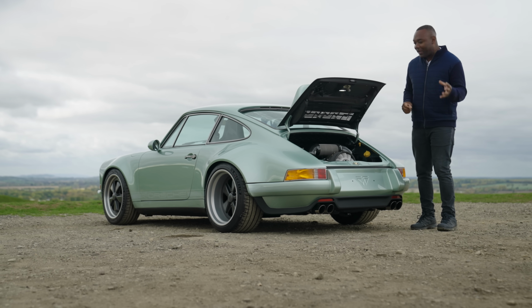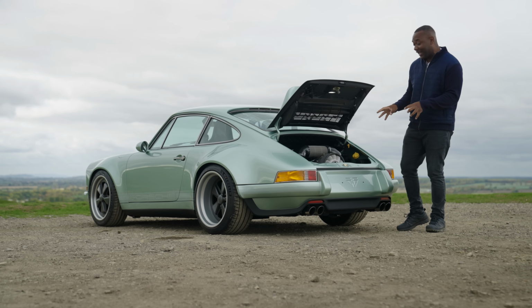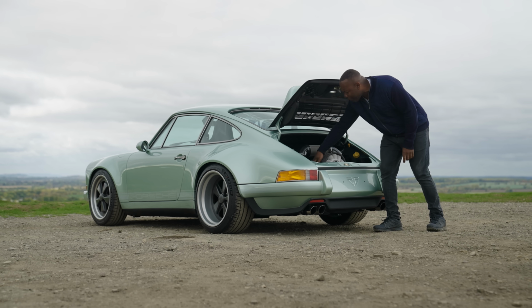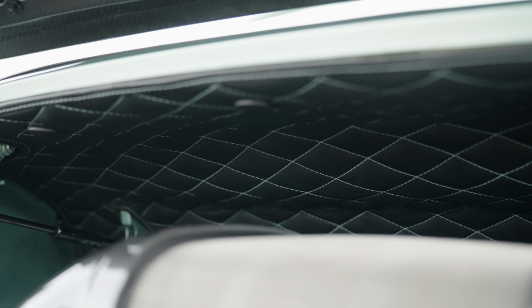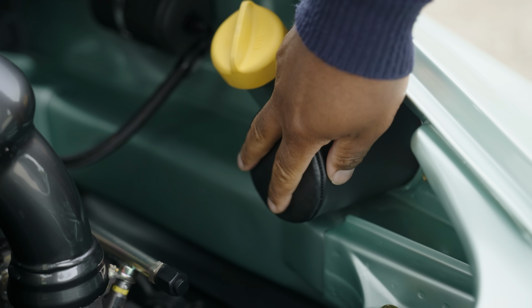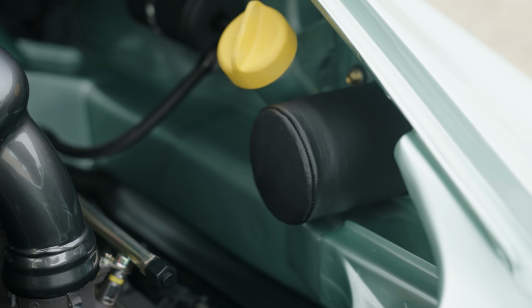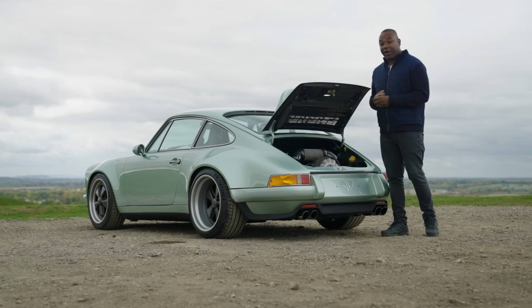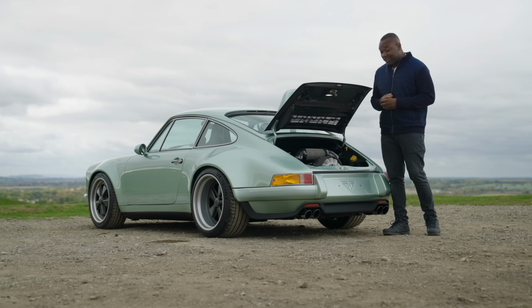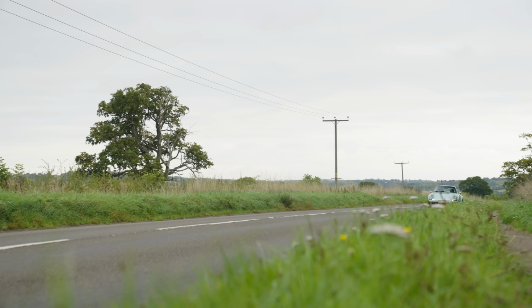And speaking of looking amazing, the detail in this engine bay is something else. You've got this carbon all over the top of it, which looks fantastic. You've got leather around the back, leather just in there as well. We've got individual throttle bodies. The thing just looks like an absolute work of art. I don't know whether to look at it, drive it, or lick it. It's just beautiful, isn't it?